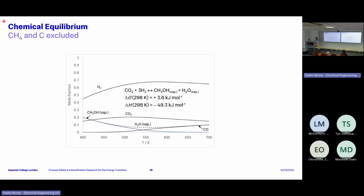If we cheat and we say, well, you can't make methane and carbon anymore, what else have you got? Which is starting to stray into some quite dirty territory when it comes to thermodynamics. Then methanol is formed. So here you've got temperature on the x-axis, mole fraction in the gas phase on the y-axis, no more carbon and methane anymore.